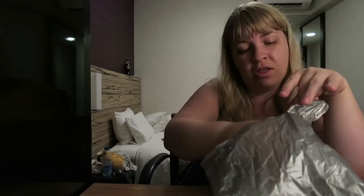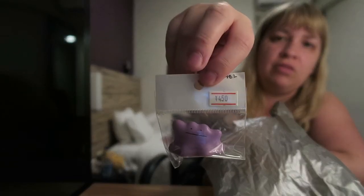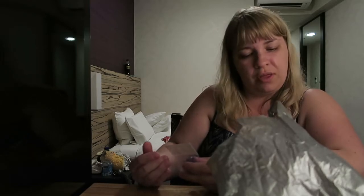And then I got a whole bunch of little Pokemon figures that I saw. The first one I got is Ditto, and that was 450 yen, so quite cheap. These are just little plastic figures. Apparently they're very collectible. I've seen other YouTubers do videos on them, talking about their collections, and you can pick some of these up for about 100 yen, depending on the condition. The nicer condition ones are usually packaged up like this.